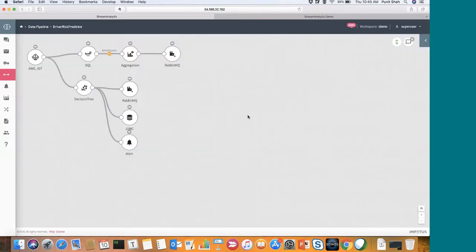Wow. You want to show me that visual notebook thing? Yeah, sure. Let me just switch some browsers here.